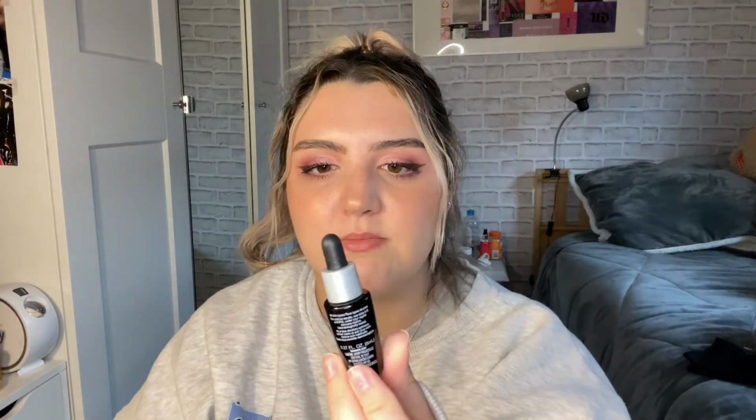And then I have this little mini Lancome Advanced Genifique concentrate. This is pretty good. If it wasn't so expensive, I probably would repurchase it. I really liked how my skin felt with it. This one is more of a thin serum. It wasn't as thick. Sometimes I like to use a thin and a thick serum, and then I'll use a night cream or my regular moisturizer. But yeah, this one is pretty good.